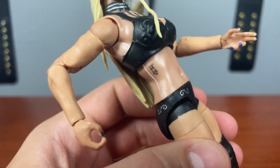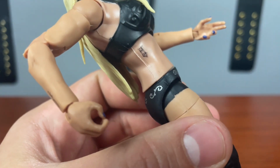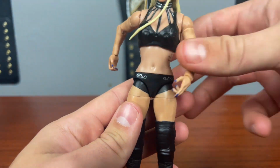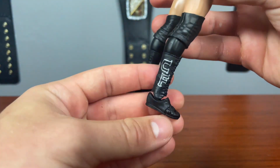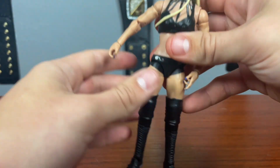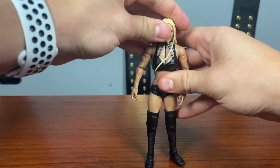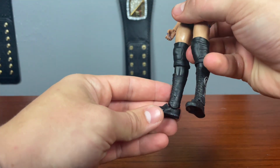But very cool figure other than this little blemish right here. I believe that's supposed to be a cross, and he talked about that too. It almost looks like they tried finishing it, but it just wasn't finished. And we do get this nice black looking gear though with some silver coming throughout. And then we have the CF for Charlotte Flair, all black. Very cool. I don't think we've gotten an all black Charlotte Flair in the Elite line before, so this is pretty cool that we are getting this.